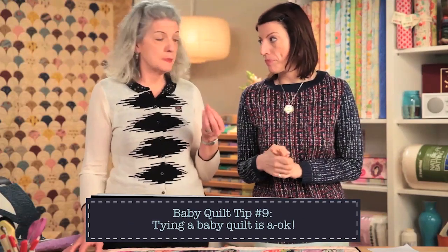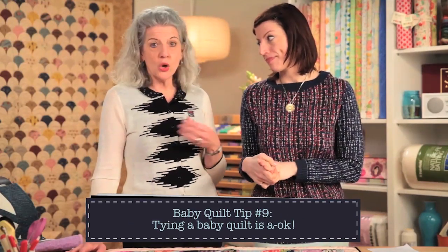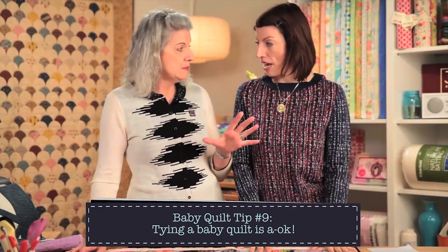And it was like, I got to do this and I got to tie it. But tied is great because tied is puffier a little bit. So if you're in a rush, go ahead and tie it, and that'll be fine. And consult the Quilter's Complete Guide. There's a way to tie it from the back so the threads are not on the front.